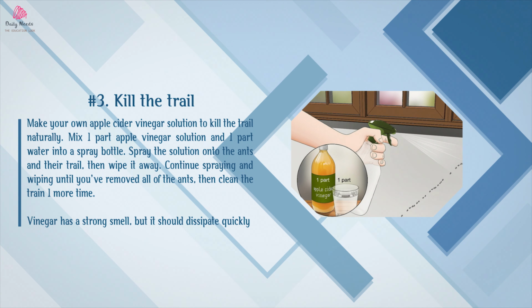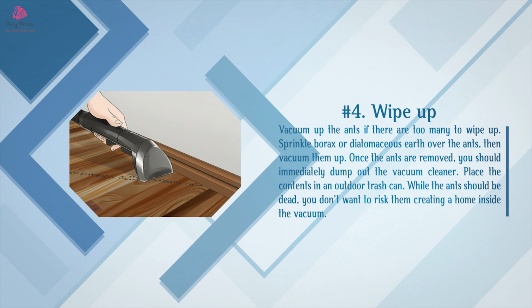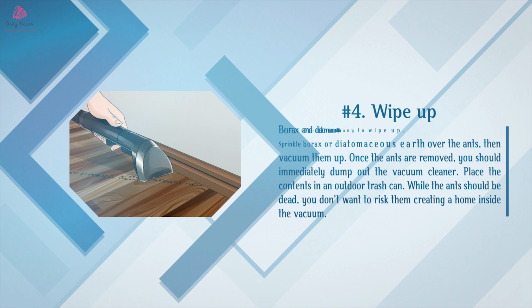Number 4. Vacuum up. Vacuum up the ants if there are too many to wipe up. Sprinkle borax or diatomaceous earth over the ants, then vacuum them up. Once the ants are removed, you should immediately dump out the vacuum cleaner. Place the contents in an outdoor trash can. While the ants should be dead, you don't want to risk them creating a home inside the vacuum.